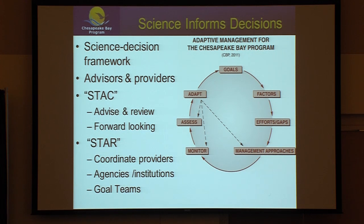And we have two big groups. We have an advisors group and a providers group. The advisors are the Scientific and Technical Advisory Committee, or STAC. And Lisa Wanger, who's here, she's chair of STAC. That's 38 different representatives, mostly from academic institutions. And they mostly review and provide guidance on where we should go.